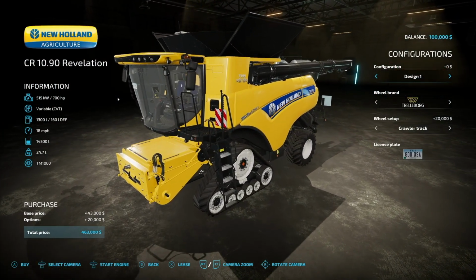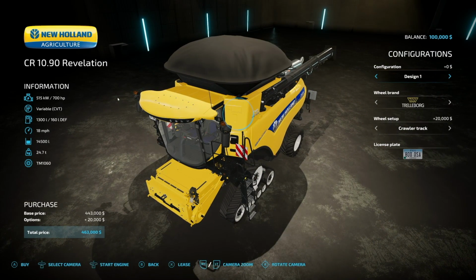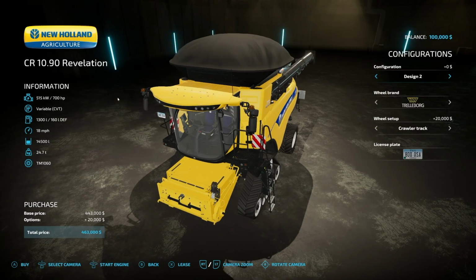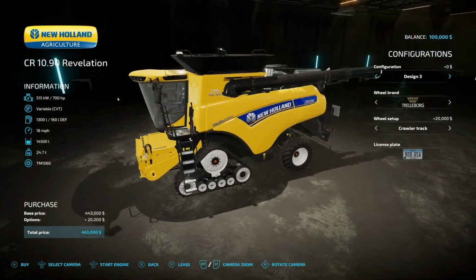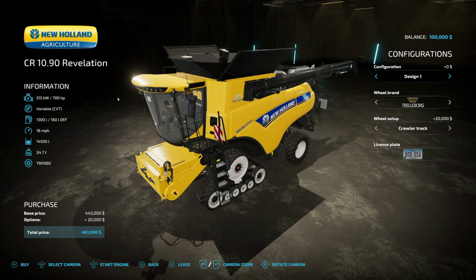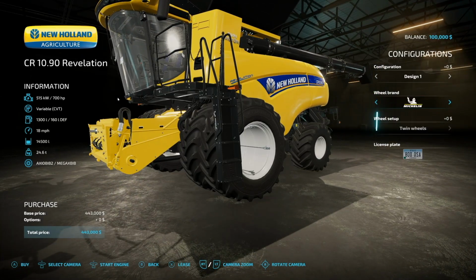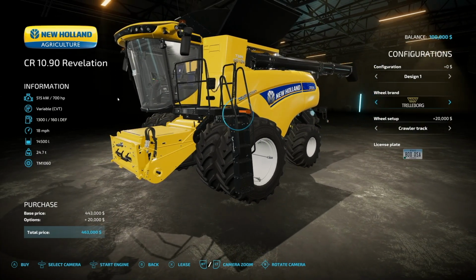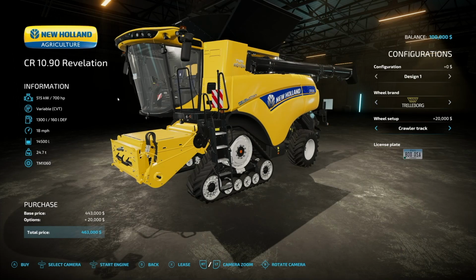As far as your configurations, this is pretty cool. So we have design 1, we have design number 2, which changes up to more of a covered South American style almost, and then we have a very small setup. The cool thing, none of these change the capacity. That's really cool. Wheel brands, watch this, bam! Love it. We have Trelleborg, Michelin, Continental, Midas, BKT, Frauenstein, and back in again.